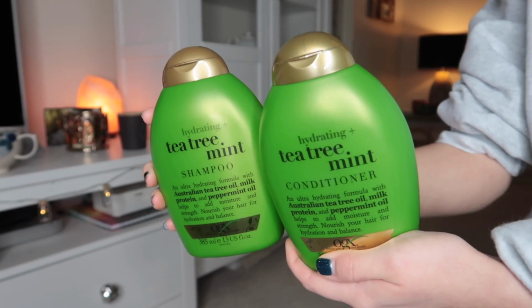Looking in the hair care section, I also purchased some hydrating tea tree shampoo and conditioner. I have used this brand before, OGX I think it's called. This brand I do like, I think it's a good brand to use, and I thought this would be good to try. I do want to try a lot more tea tree products. I know the Body Shop is really good for tea tree, so any tea tree products that you can recommend me, let me know in the comments down below. I'm going to try these out for my hair and I will let you know. I've always found tea tree to be really good for revitalizing things.